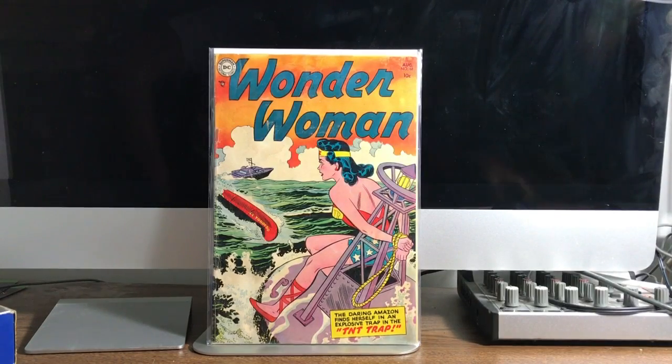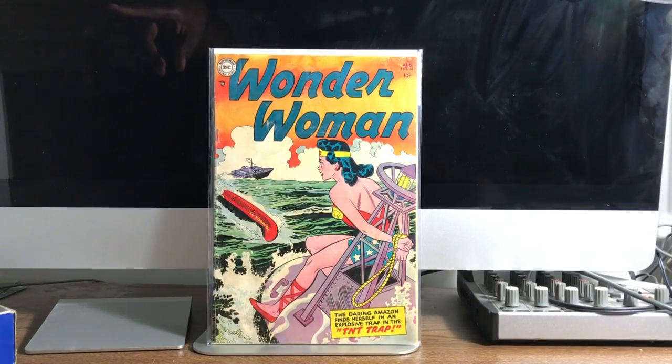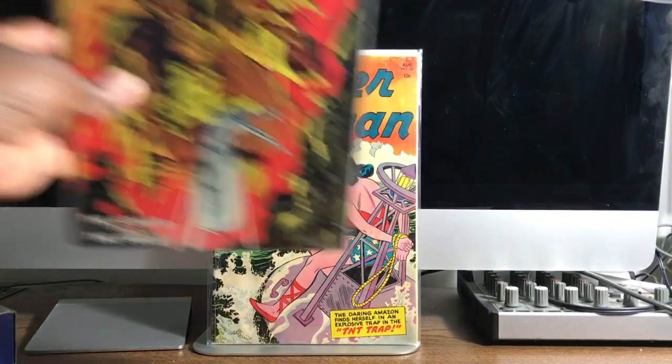There was actually one that was a little bit earlier than this. I think this is from 1954. I think it was a Wonder Woman number 48 that he had a higher price on, but the cover was almost totally destroyed. The cover was detached and all that kind of stuff. I'm surprised he let that go so cheap, but hey, I'm not complaining. I'm just saying. What else do we have here?